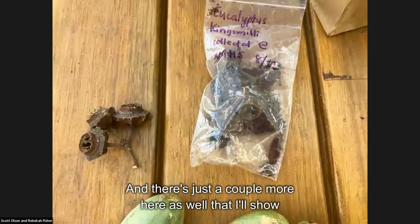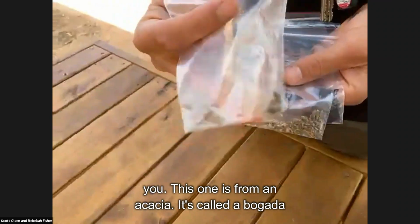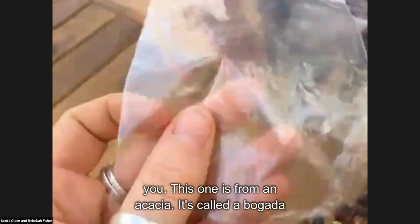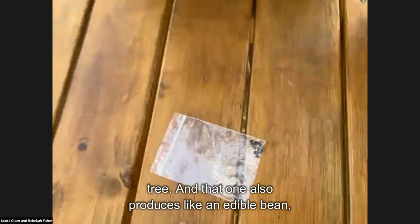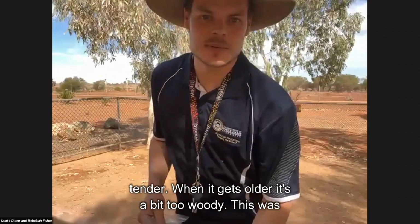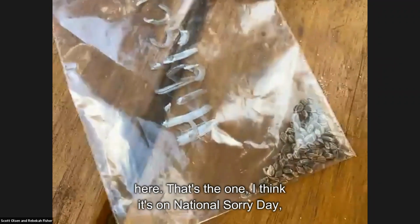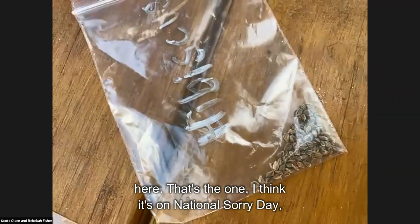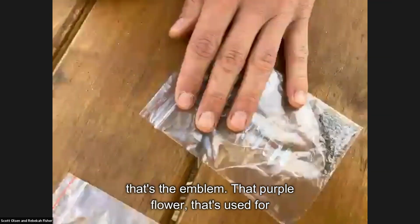And there's just a couple more here that I'll show you. This one is from an acacia. It's called a Bogota tree. That one also produces an edible bean, being an acacia, that you can eat when it's quite young and tender. When it gets older, it's a bit too woody. This was that native hibiscus that we just showed you on the way over here. I think it's the emblem for National Sorry Day, that purple flower that's used for that day.